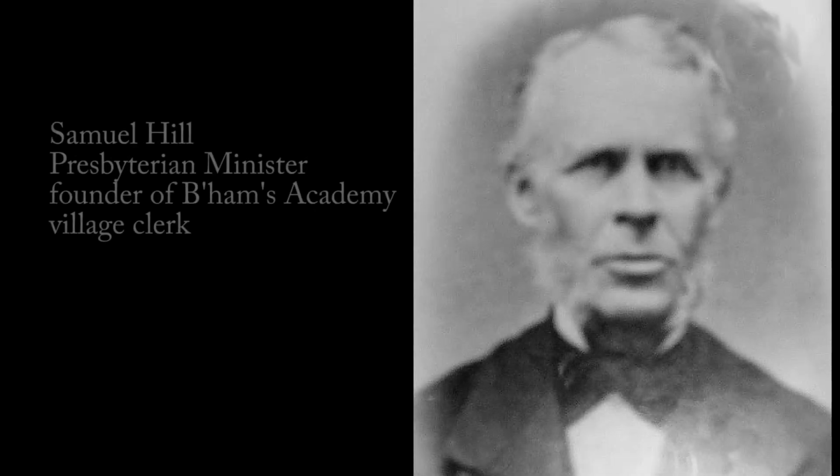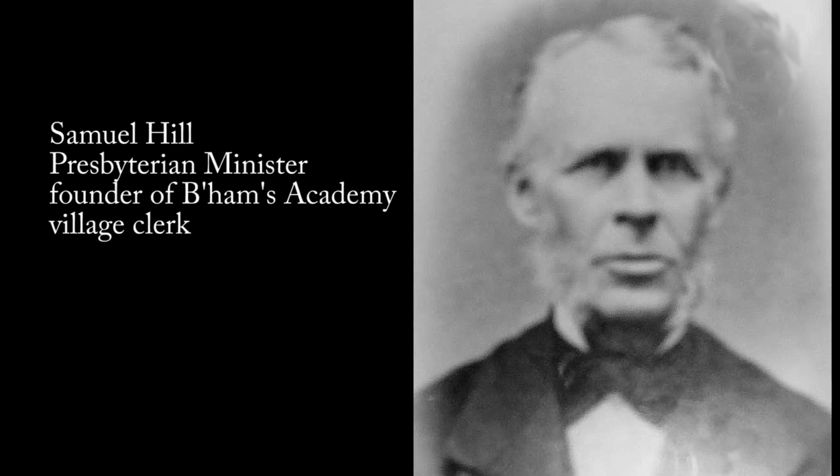So actually, there's a story about the academy, which was run by a minister in town named Samuel Hill. And the story goes that when his students applied to the University of Michigan, they were able to get in without having to take an entrance exam like every other student, because the board at the University of Michigan realized that the education he was giving these students was of the best quality, and so they just kind of went through the system very, very quickly without having to do a lot of the other things that other prospective students would have had to do.